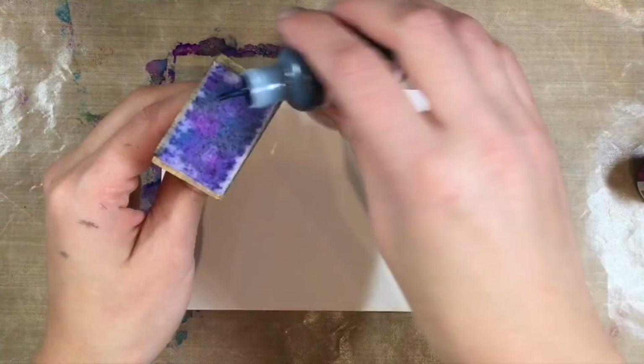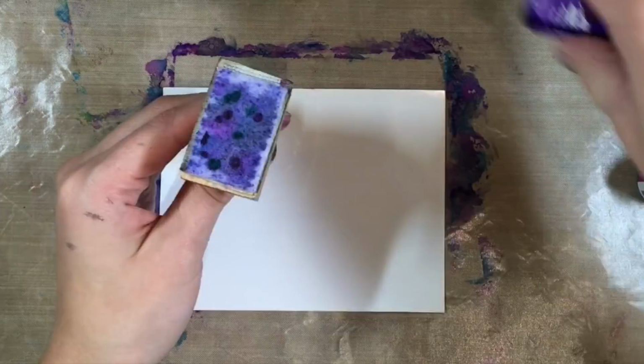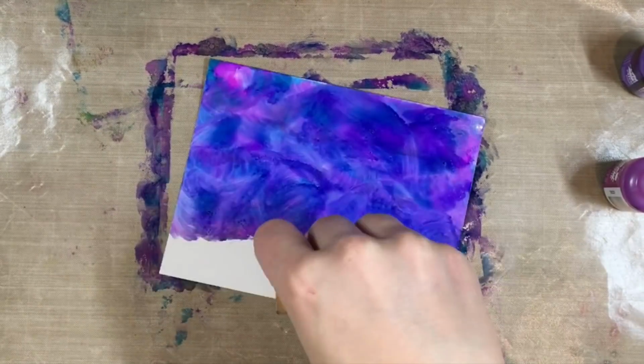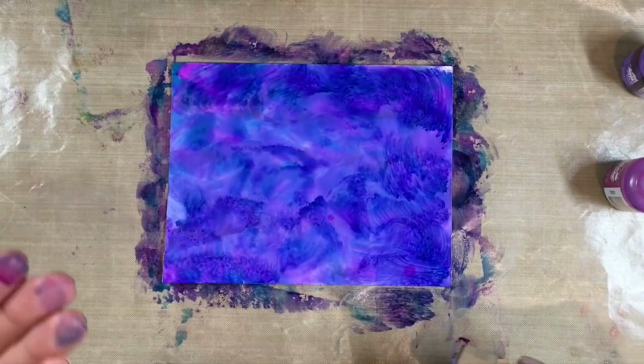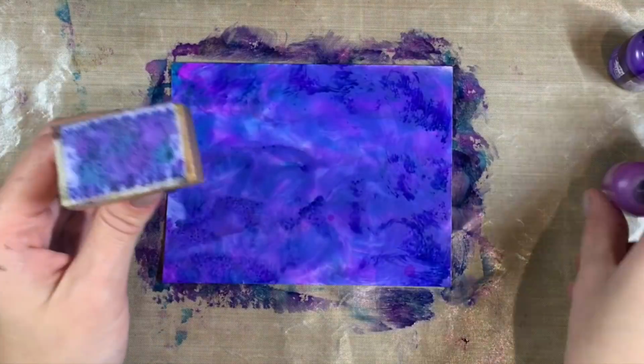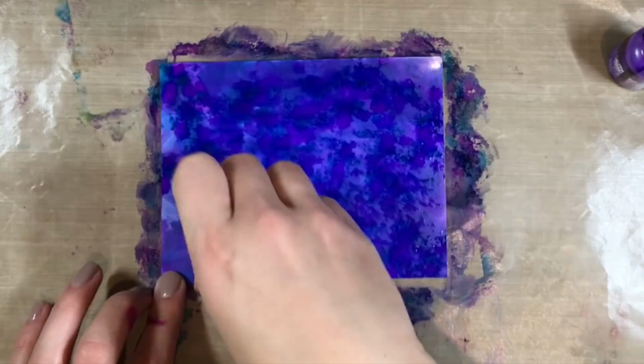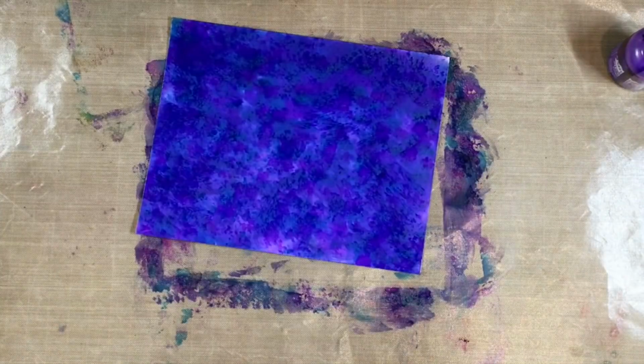So for my second background, I'm actually going to do the exact same thing. I'm going to even use the same felt pad so I can pick up any of the excess ink and nothing goes to waste. And I am going to, this time though, once I finish doing my layers, add a little bit of alcohol blending solution.